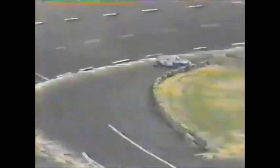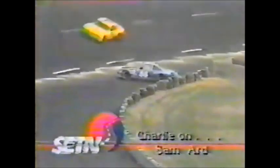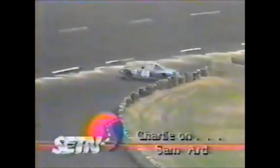Uh-oh. Rick Mast is in the wall up in turn number 3. And Ronnie Silver just misses it. Wow, what a close call. And again, you see they slow before they get to the caution, because they do here in sportsman racing. They don't race back to the flag. That's the same spot where Sam whacked the wall last October.